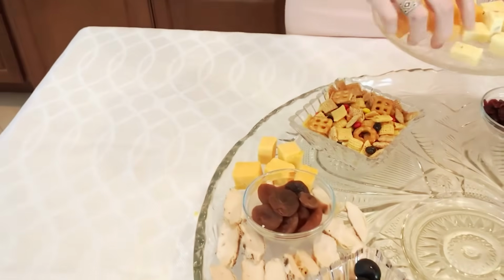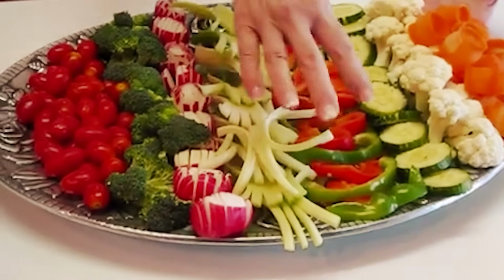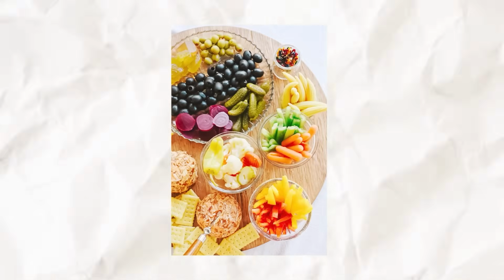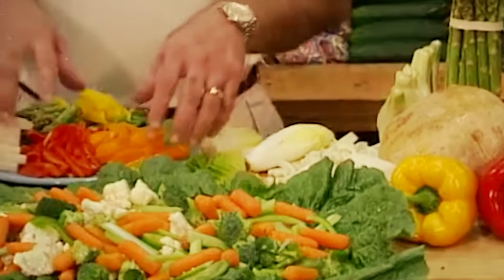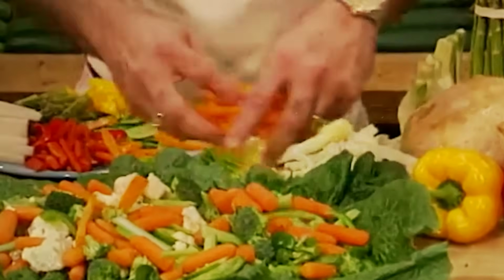These relish trays required little preparation, but made a big impact by adding variety to the potluck spread. They were particularly popular because they did not need heating and could be prepared well in advance, making them convenient for busy hosts. The trays also reflected the growing interest in appetizer-style foods during the mid-20th century, as Americans explored new ways to entertain and socialize around food.